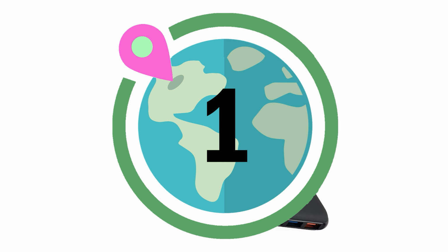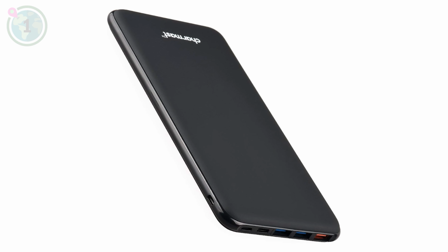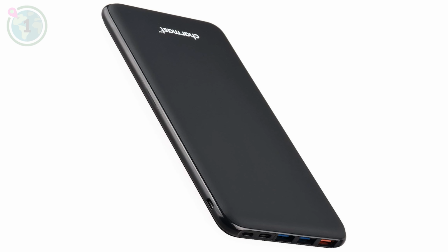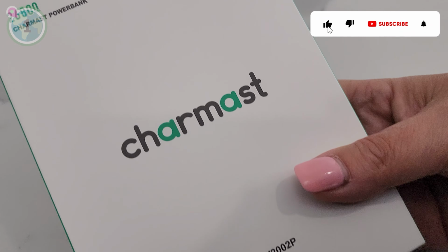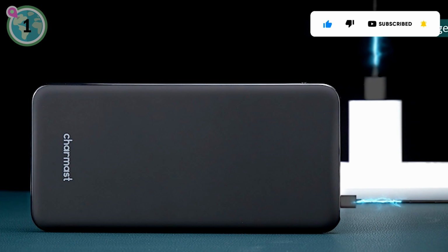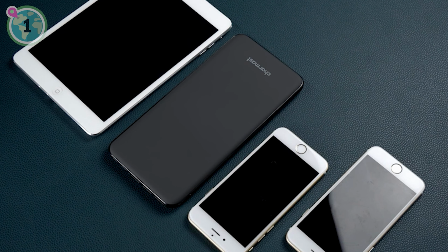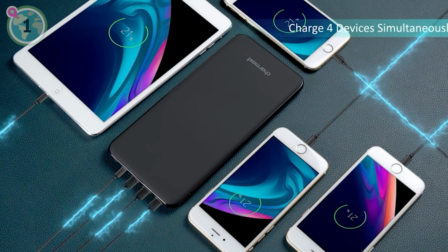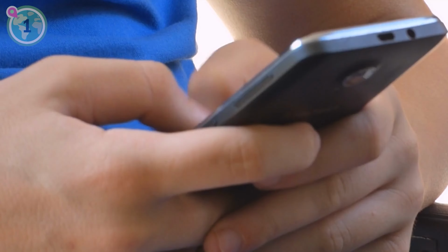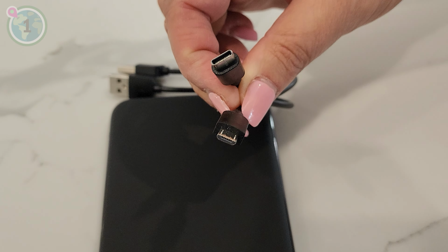Finally, at number 1 on our list, we recommend the Charmast 26800 mAh fast charging portable charger. With its exceptional features, this power bank is a true game changer. Equipped with an 18-watt power delivery USB-C port, it offers high voltage output and compatibility with a range of devices such as Nintendo Switch, smartphones, tablets, and even notebooks. It provides abundant power to last an entire camping trip.